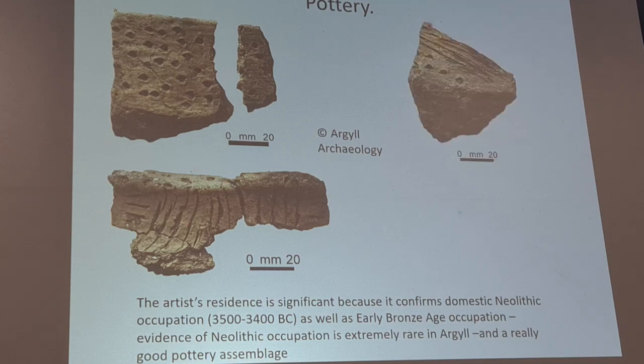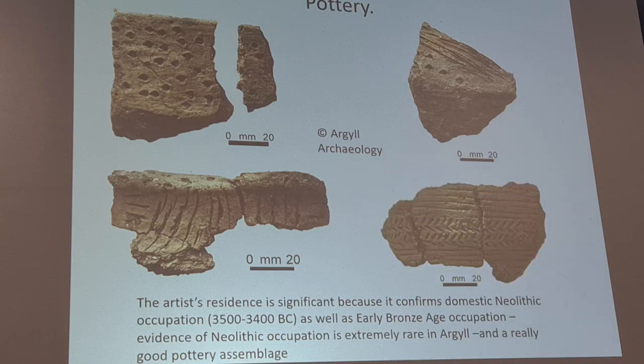Then we'll see this sort of pot again later on another site, but this again is incised lines, or stab ware, and this is what we call the shoulder of the bowl, the carination of a bowl, so it would have had a nice curve on it. And we're also getting, in this midden material, later pottery as well, Bronze Age pottery. So this is a really nice beaker pot.